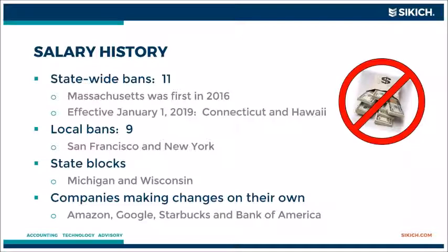On the local level, Philadelphia's salary ban law is also currently on hold due to a challenge that it violates the First Amendment. Other cities with salary bans include San Francisco and New York City. Both have ordinances prohibiting private employers from asking about pay history.